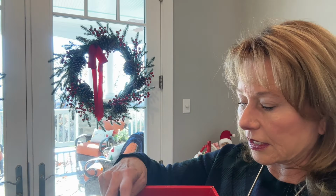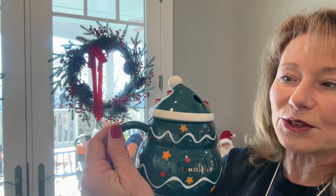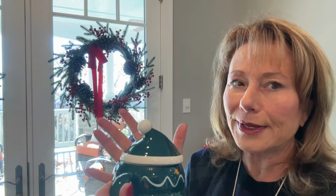It's a beautiful mug, and it just says Christmas on it. Then it has a lid, a Santa hat. So cute. And then there's that hole. Once I got it out, the first one, I'm like, wait a minute, there's a hole. Oh yeah, there should be another piece. And yes, there is. Oops.